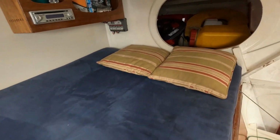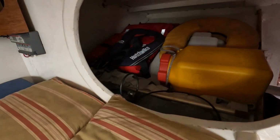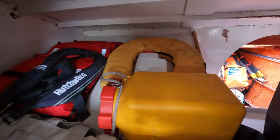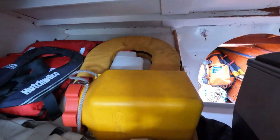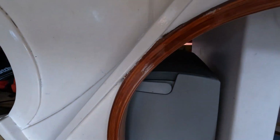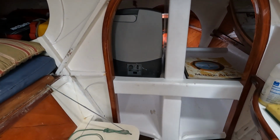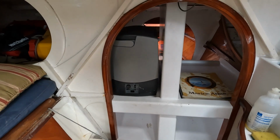In front of each berth is a little crawl through area. We are keeping stuff there for the moment, but you can get through right to the bow. Then there's some shelves in the center around the daggerboard box for some extra storage space.